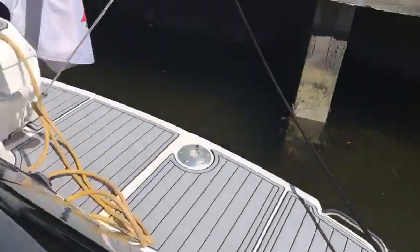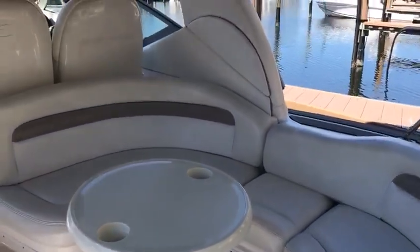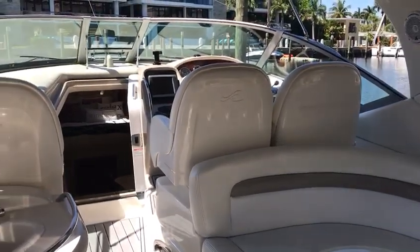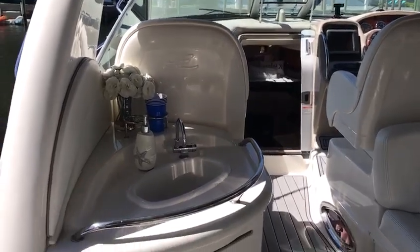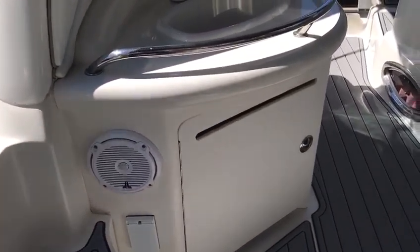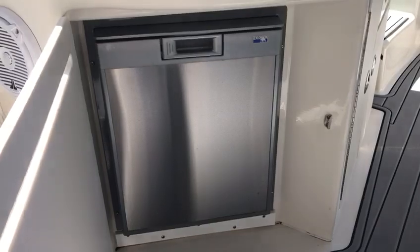This 340 is probably the best running package, engine and whole package that Sea Ray ever had in a gas cruiser. This boat is a pleasure to drive, easy to dock, holds a ton of people, full 12-foot beam. You can see upgraded JL Audio everywhere here in the cockpit. Also, the old cockpit refrigerator has been replaced with a stainless steel Norcold.